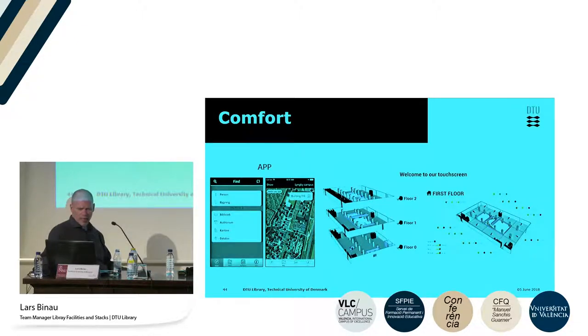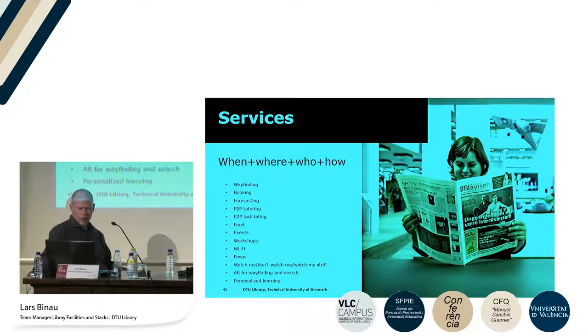So we have decided to start up creating an app that can bring some of these new services in use. To start out with, we have put up 12 touch screens in the library so students can walk into the library and see the current status in the 27 zones, and maybe find their comfort level that way. So when it comes to services, we really want to use these sensors to create these new services. And it's pretty much about answering these when, where, who, how for students. And we can use the technology to do that.